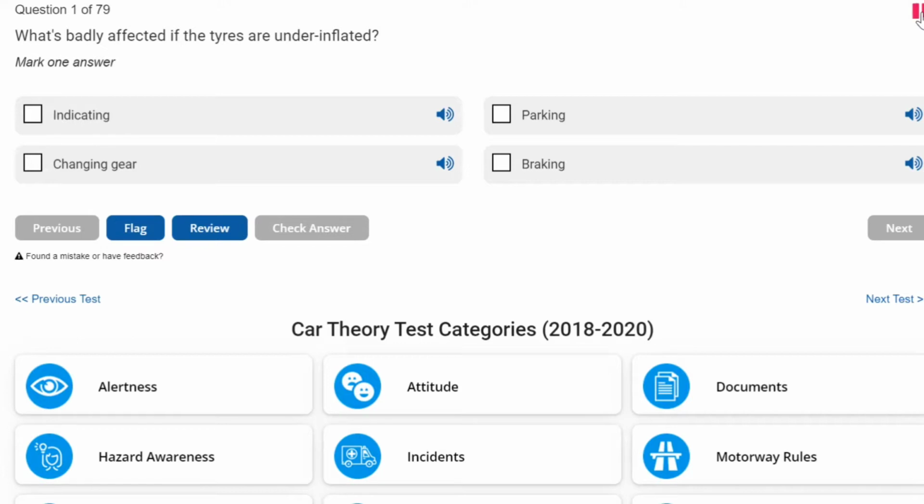What's badly affected if the tyres are underinflated? Indicating. Changing gear. Parking. Braking.